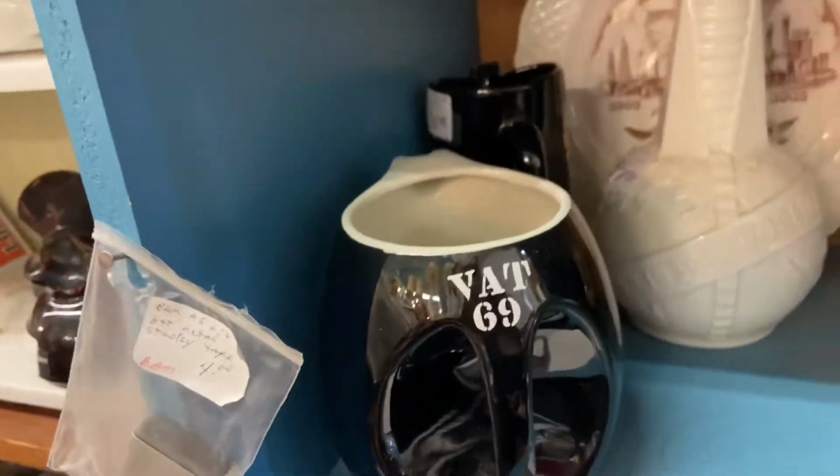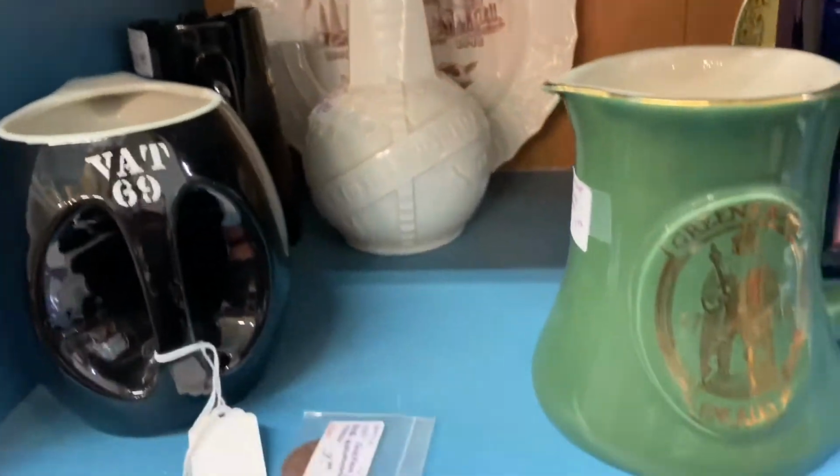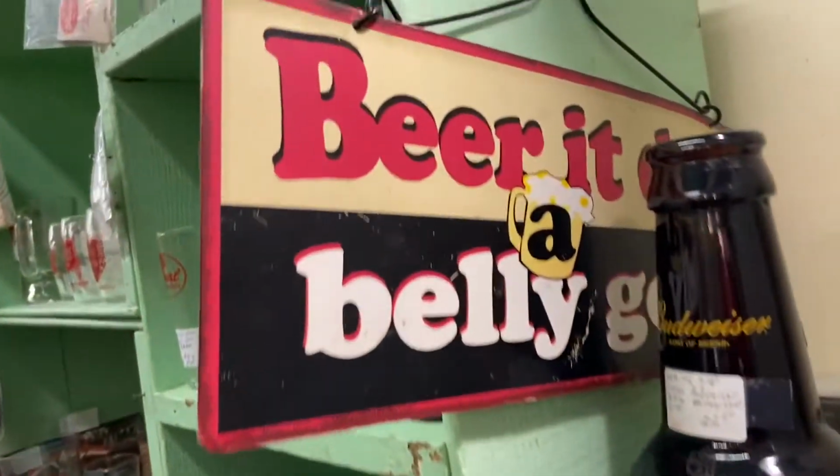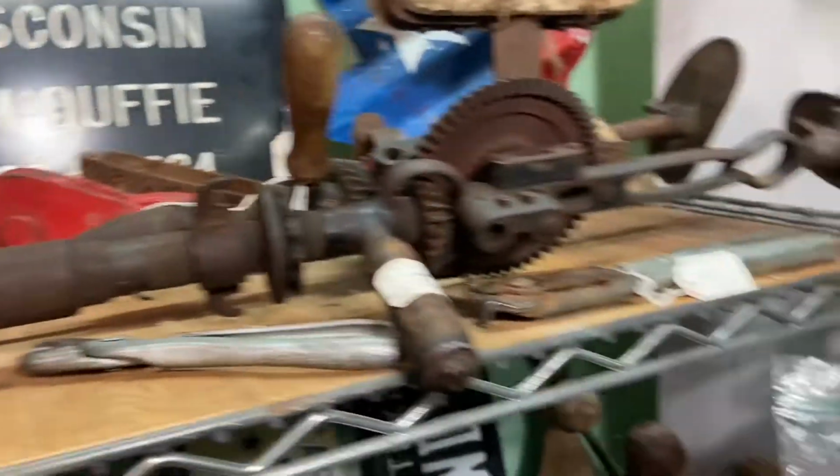VAT 69. I have that World's Fair bottle back there in milk glass. Beer it. I like that it said belly. My brother hates that word, belly.